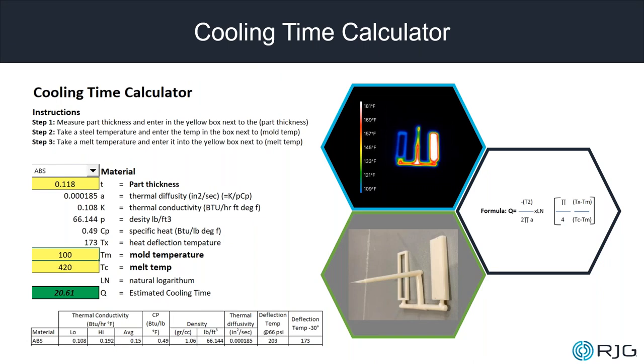So for those of you that like math, here's an example of a cooling time calculator. If we have a given ABS part with a thickness of 118 thousandths, my mold temperature being 100 degrees Fahrenheit and melt temperature being 420 degrees Fahrenheit, I was curious if the math truly does work out, and the cooling estimated time here is 20.61 seconds.